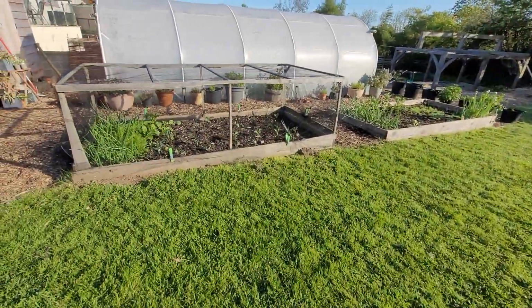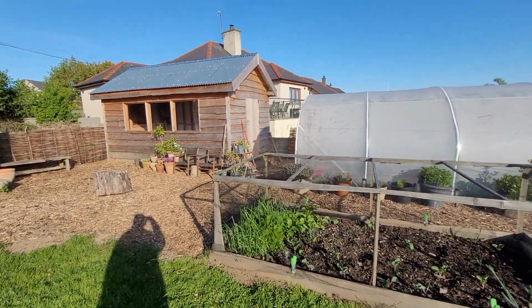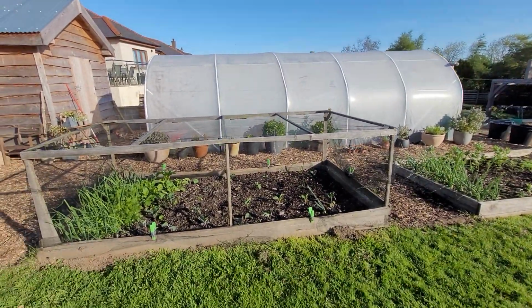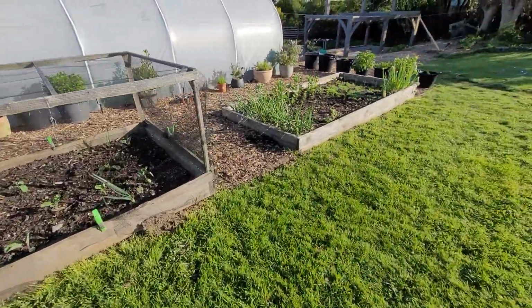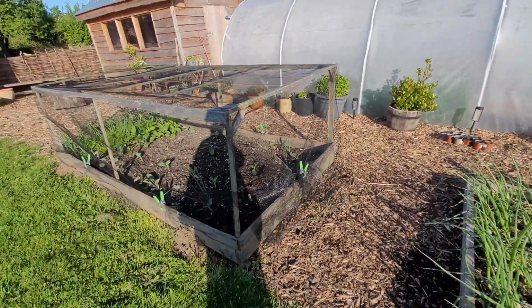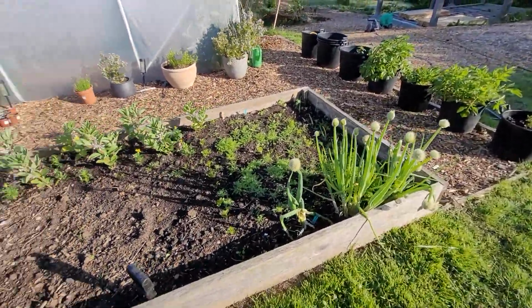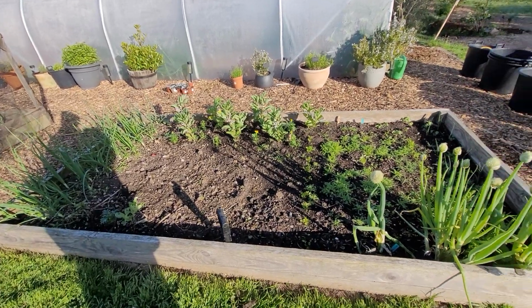And this is our raised beds. So you can see the polytunnel there, the shed, our raised beds here. We get loads of stuff out of there. They're called Tom and Barbara. All the beds are named so we know what's in them. But it's been a bit of a free-for-all this year.